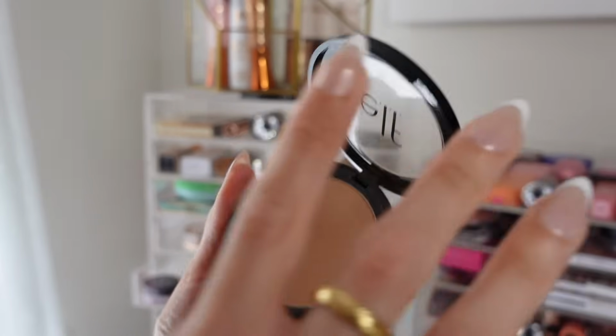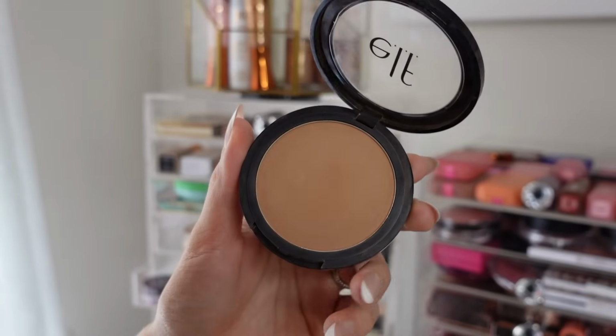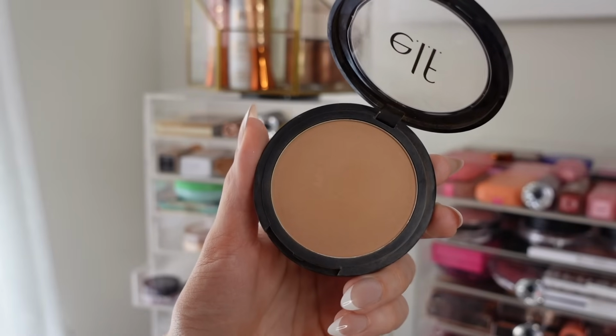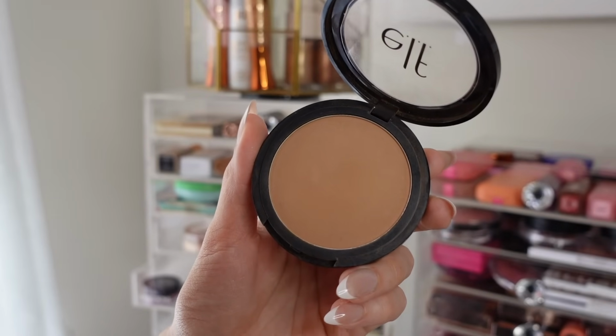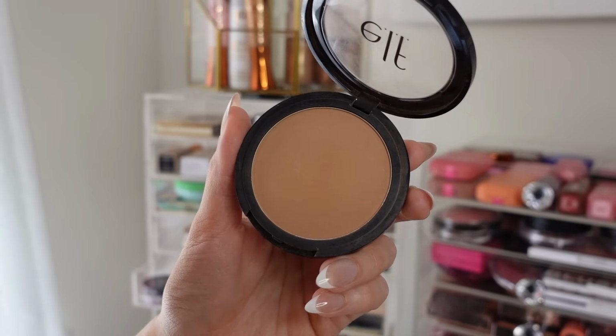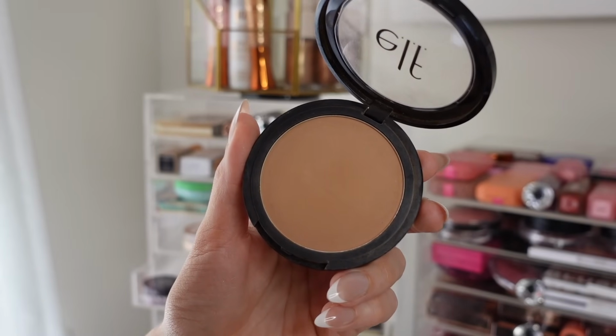I actually do love this bronzer from e.l.f. I believe it's called the Primer Infused Bronzer. I got rid of the shade Perpetually Tan. This one is in Sunkissed. I like this color more because it is my perfect bronzer whenever I want to just throw a little bit of powder bronzer on. This one is ideal because the tone is perfect.